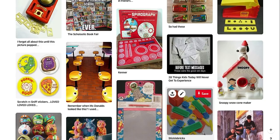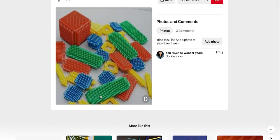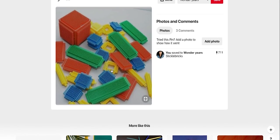If you can see, I'm gonna have to click through. They've got so many places to stick. So basically they stick together like Velcro, and they come in lots of unique shapes and sizes and colors compared to other bricks.